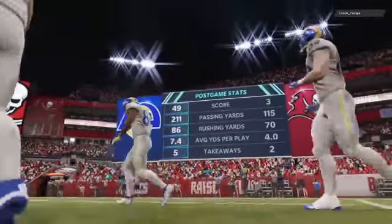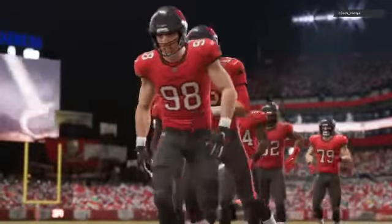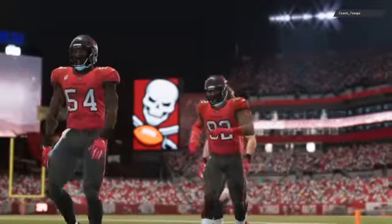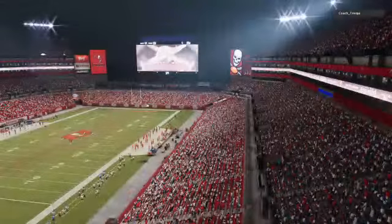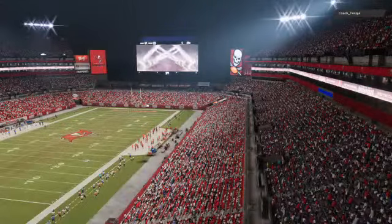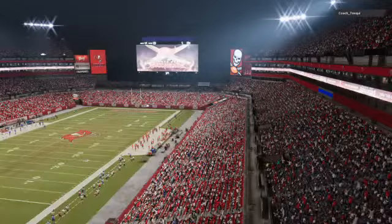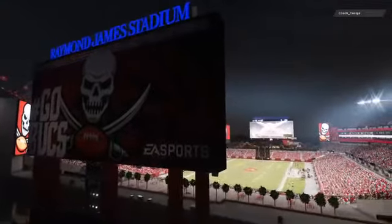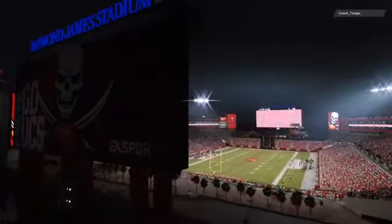So for Los Angeles, it's a win they needed, if for nothing else in their sanity, as they move to 4 and 6. And they'll get another road test next week as they have to go to Santa Clara to take on the 49ers. Meanwhile, for the Buccaneers, their luck may have run out as they fall to 4 and 7 now in the year. And they'll get a home date next week against the Kansas City Chiefs.